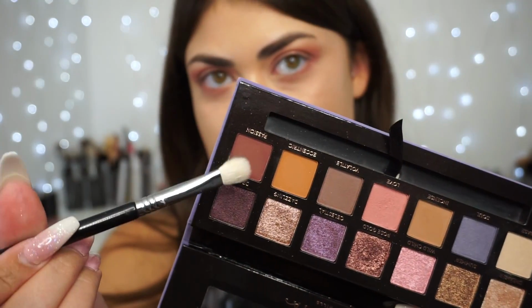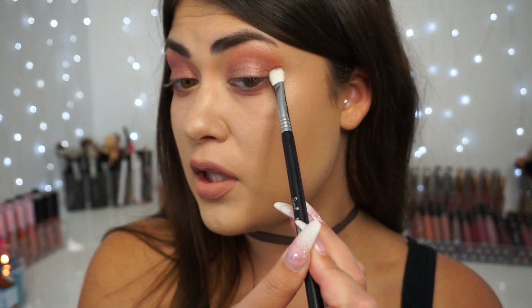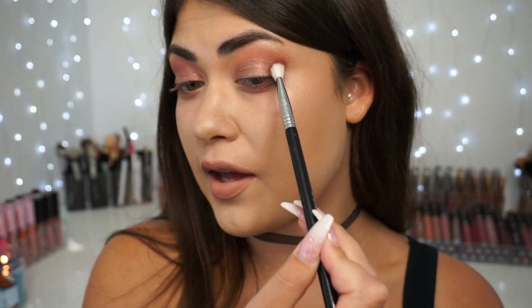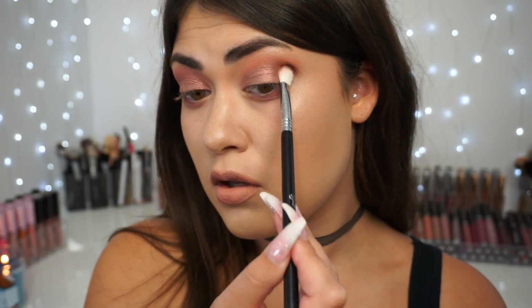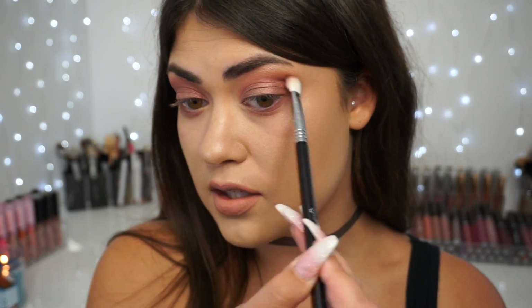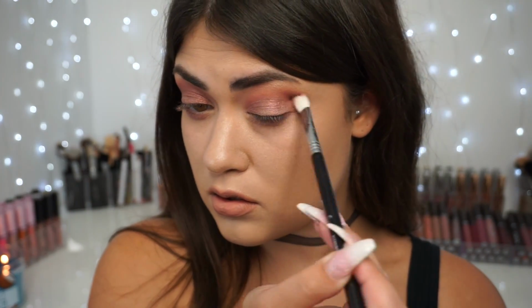So I'm going to pick up Passion with my E25 blending, also in my set. So I'm going to pinpoint this like right in the outer socket of my eye and just dab. Like barely gonna blend, just like one little tiny circle. Okay, I'm gonna brush away all my fallout. I'm gonna put my lashes on and we're gonna wrap up this tutorial and we're gonna talk about my final thoughts on this palette.